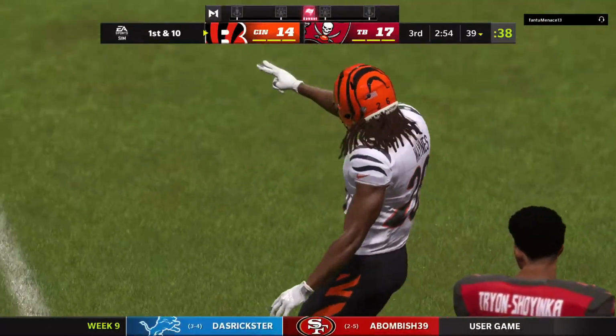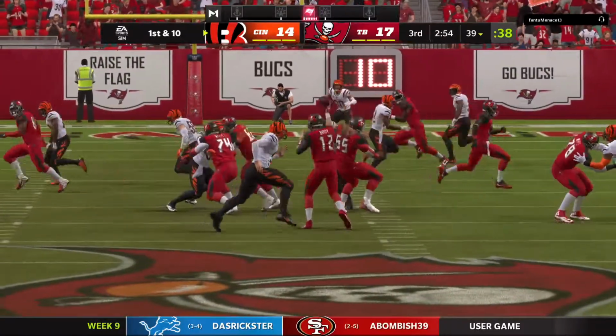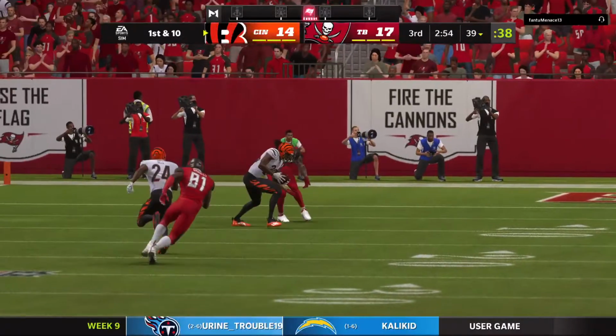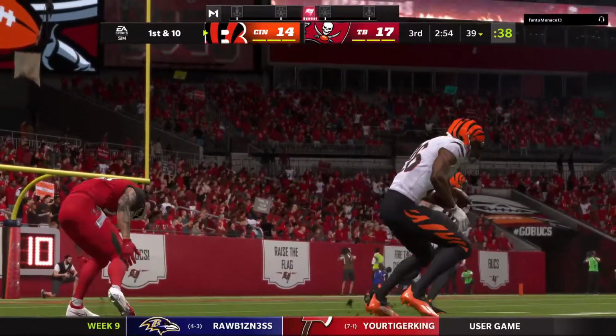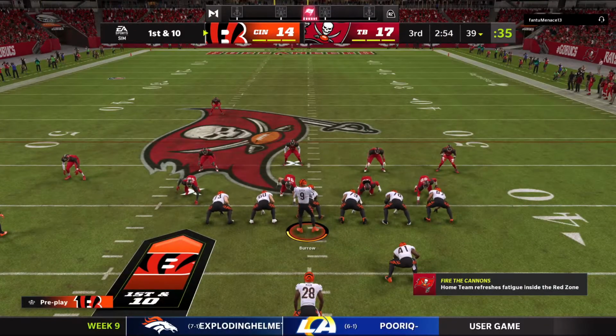So it was a drive that had real promise here to begin the 3rd quarter, but ultimately derailed by the INT. And that was the position you wanted to be in, coming out to start this 3rd quarter, get a nice drive going, looking for the end zone. Possibly got a little bit too greedy right there. The Bengals drive about to get going.